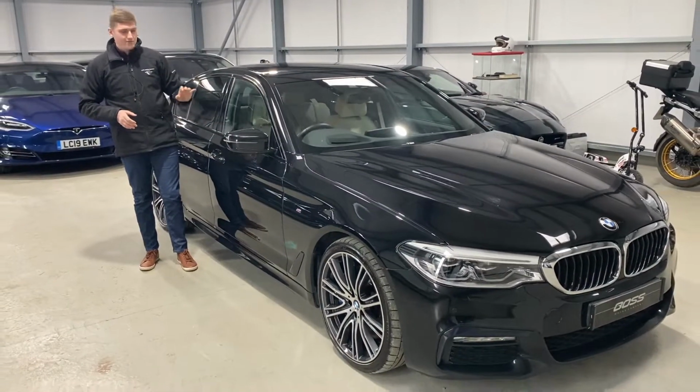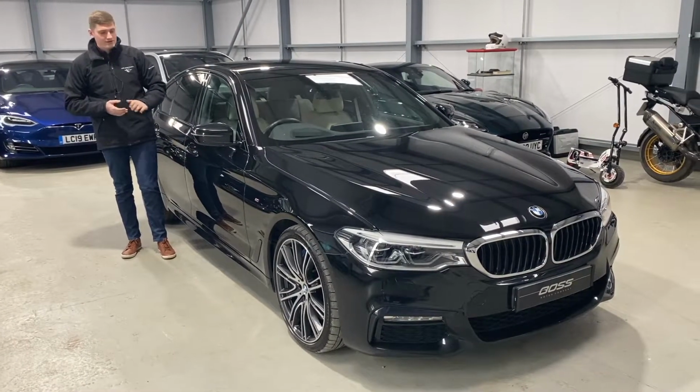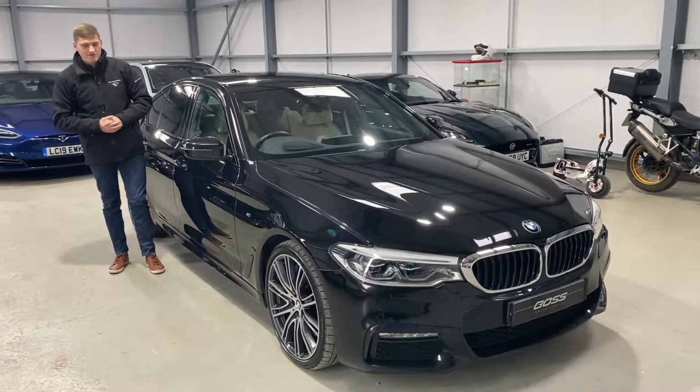Best colour scheme for sale, one of the nicest specs for sale as well. Again, priced very competitively. We don't think this one will hang around for long. Being the 540, it's just the best generation of 5 Series out there.